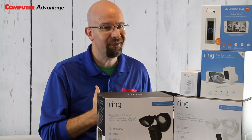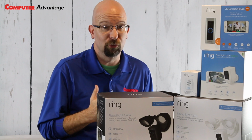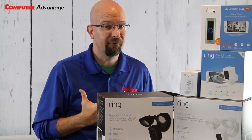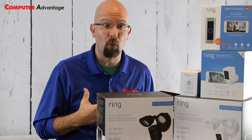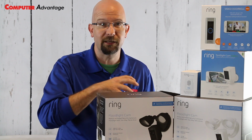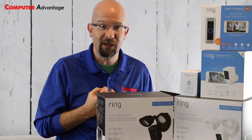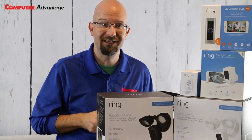If I had to say one thing that made Ring really, really spectacular, it's the fact that their app looks good and functions well. Of course, the products are designed to work on your wireless network. They do have the Ring, I guess they call it the Chime Pro, that can extend or boost up your Wi-Fi network for just the Ring products in your house.